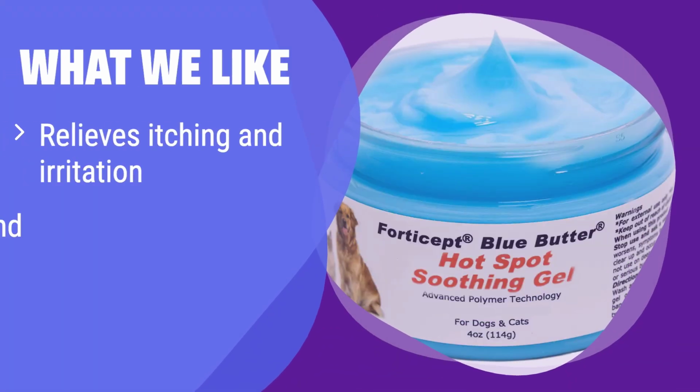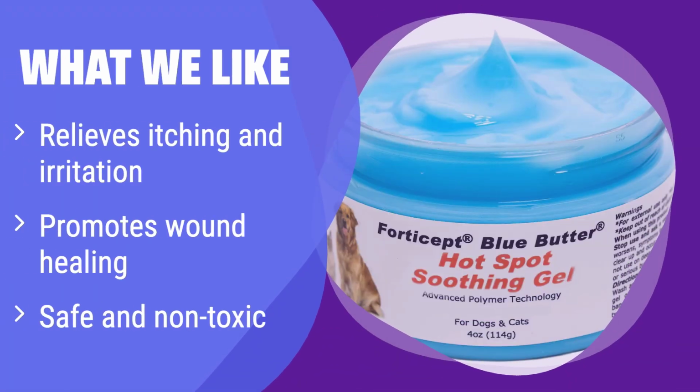What we like. This gel provides effective relief for skin irritation, itching, and hot spots in pets. If your dog or cat is suffering from skin yeast infections, cuts, or rashes, this first aid solution promotes healing and disinfects wounds. Its pleasant smell and unique blue color for visualization make it a convenient and safe choice for your pet's wound care needs.